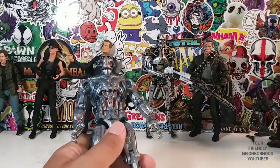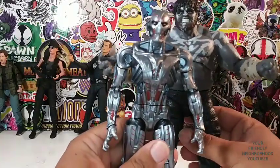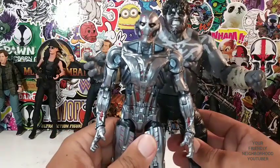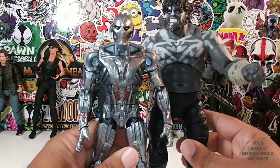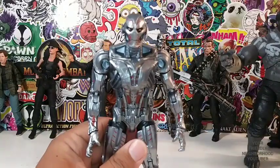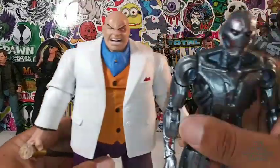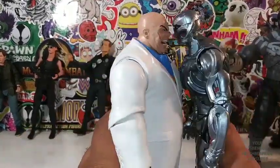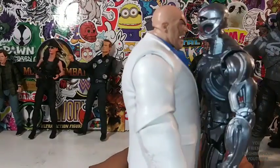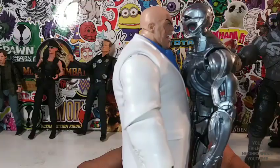Some other Marvel Legends that I just recently picked up, I got them down here. Here is the Multiverse Hulk right here. Or Outback Hulk. Or Bearded Hulk. Or Tribal Hulk. However you want to look at him. Then we'll break out Kingpin, another bad guy. Let's do another comparison right here. Yeah, they stand about even, man. Ultron is probably a little, well, no, they're about even if you stand them up straight.